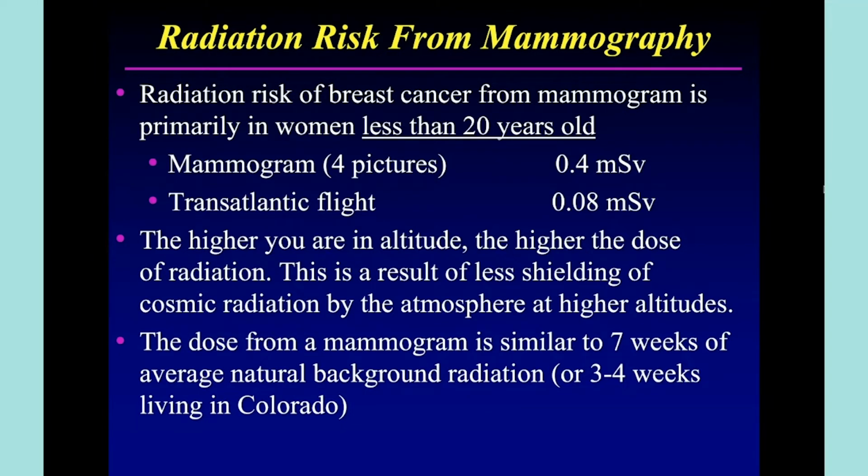The amount of radiation in a mammogram is roughly equal to the amount you'd receive taking 5 one-way transatlantic flights. And as I said, the higher you are in altitude, the higher the dose of radiation, because of less shielding of cosmic radiation by the atmosphere at higher altitudes. So flight attendants know that they have significant occupational exposure to ionizing radiation. Another way of looking at it, the dose from a mammogram is similar to the natural radiation you'd get if you lived at sea level for 7 weeks, or 3 to 4 weeks living in Colorado. So higher dose with higher elevation.